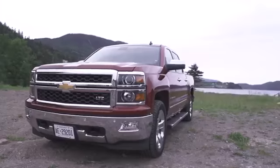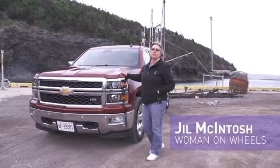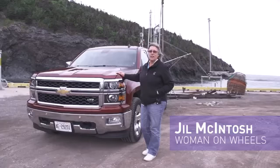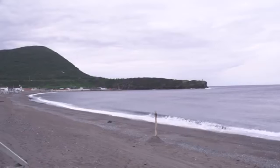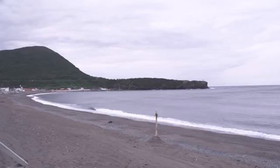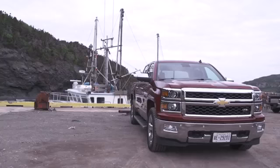Blustery day here in Trout River, Newfoundland. We're here for a day with the 2014 Chevrolet Silverado. It's kind of nice that it has heated seats because it's pretty cold, but being Newfoundland, we're going to wait about an hour. It's going to get warm enough that we're going to really appreciate the ventilated seats that this top-line LTZ has.